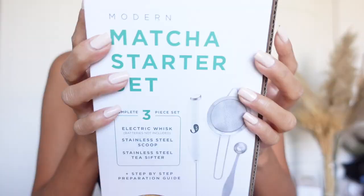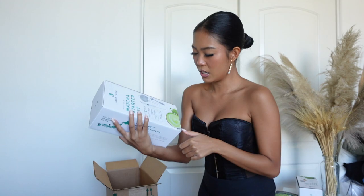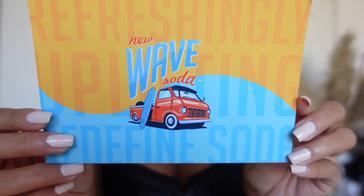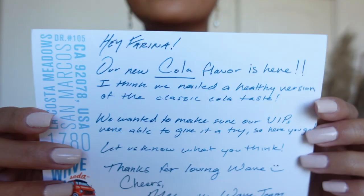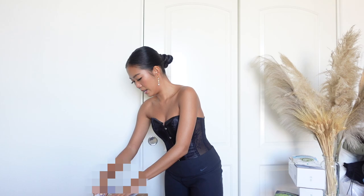This one has a little electric whisk, this strainer, and then this little spoon, sifter type of thing. Next one is from Wave Soda. I work with them. I think it was this past summer, or it might have been last summer, and they sent a PR. I wasn't expecting to receive a PR, but let's see what they sent.